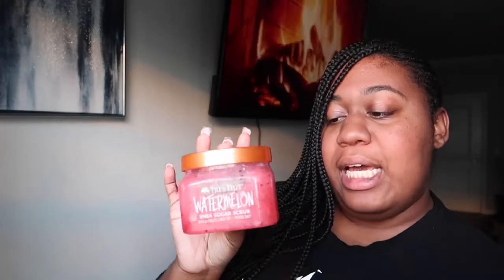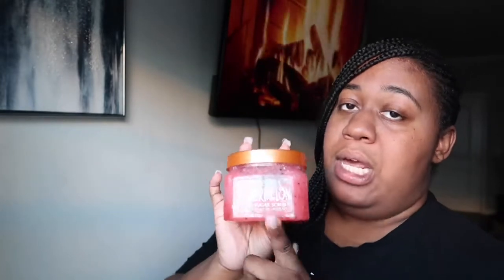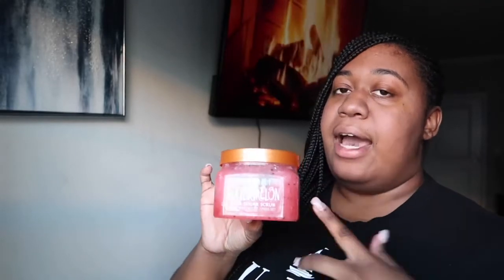More recently, my girlfriend got me this watermelon one, and I like it because it has these little watermelon beads, and it feels like you're getting a deeper exfoliating experience. And it literally smells like watermelon. I kid you not, one night I used this and I had to go to Publix to get watermelon because I started to crave watermelons. So good. Gotta exfoliate. I love going in with this after I have cleansed my body with all my body washes, and it just feels like my skin is extra soft.